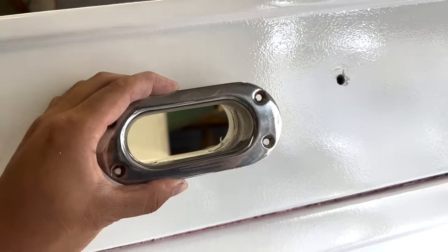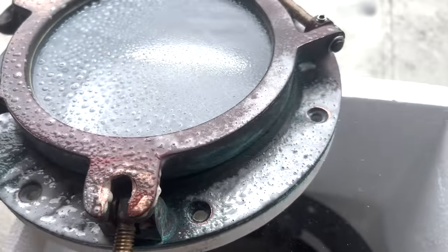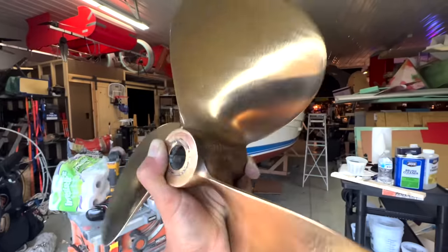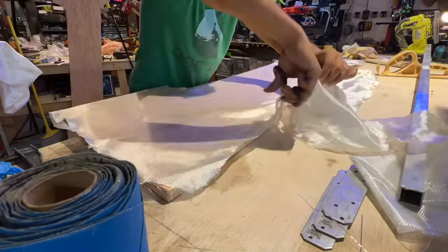So this boat's pretty cool. It has a lot of brass and bronze parts, and shiny boats are the best, except for maintenance. So we're gonna strip all this stuff out, rub this thing down, get our little portholes nice and shiny, clean the prop, install the prop. We are ready for the water.